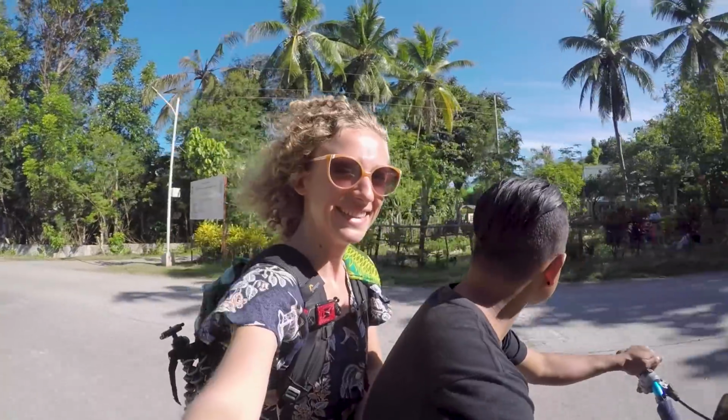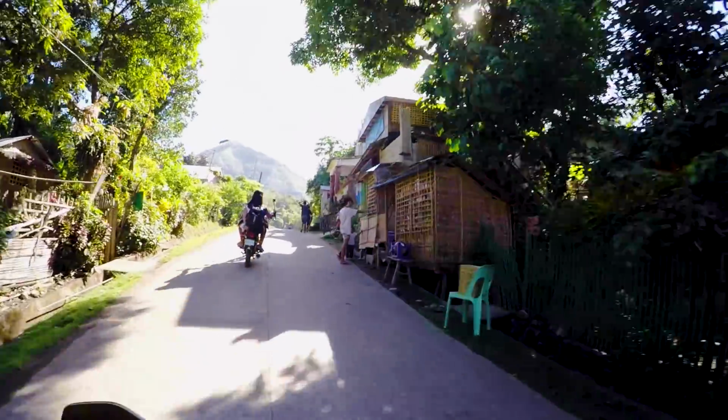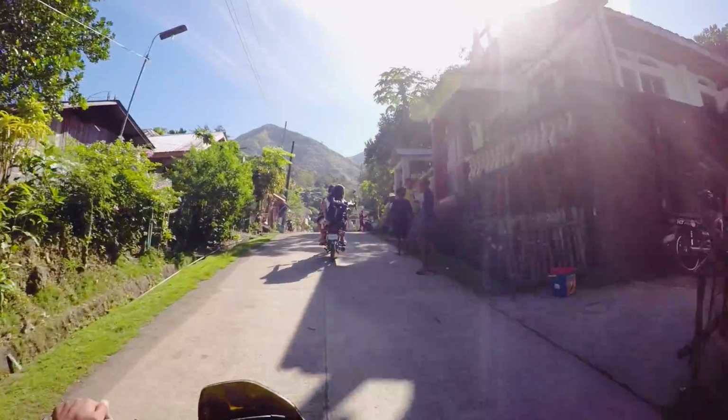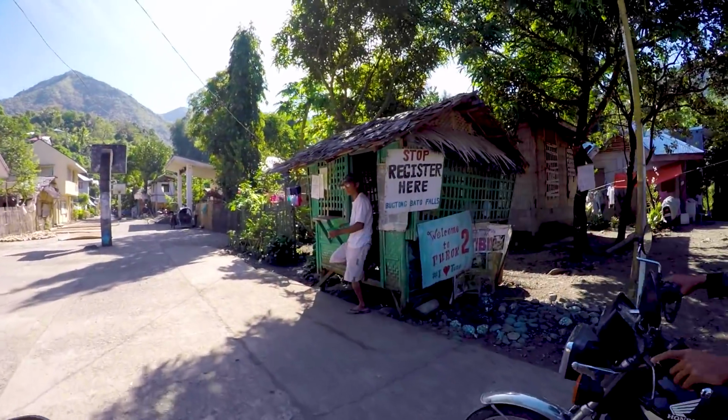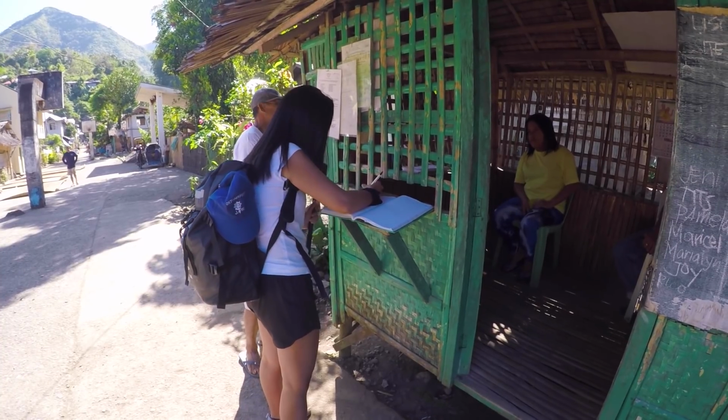After arriving in Tibiao, you simply follow the river upstream until you reach this little hut over here, where you can register and start your hike to Bugtong Bato Falls.